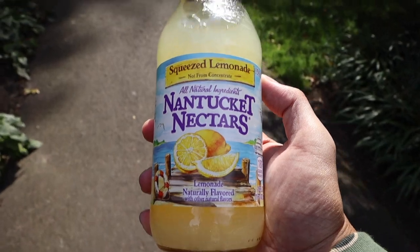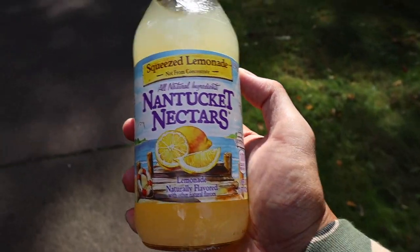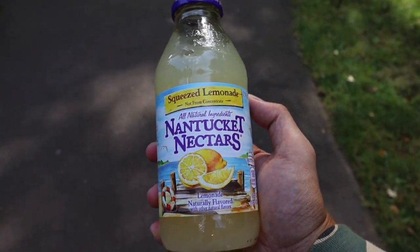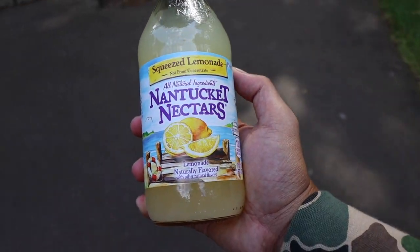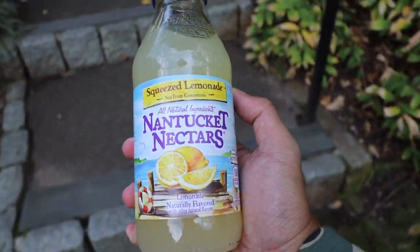This has to be my single most favorite drink when I'm on the East Coast, Nantucket Nectars. I don't think I was vlogging when I had Nantucket Nectars while I was living in Florida, but yeah, this is my favorite. All right guys, so that's it from Morris Arboretum.